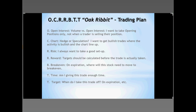So I'm watching this, guys, all day long, and this is the trading plan, okay? This is how you can take a trade that you see maybe in Thinkorswim. You see an order in Thinkorswim, how do you know if it's a good trade? Use this trading plan, guys. It's that simple, it's that easy, okay?